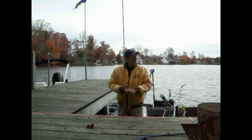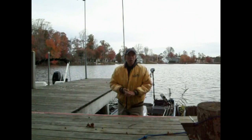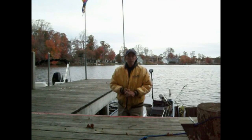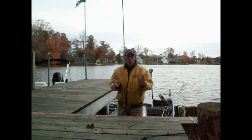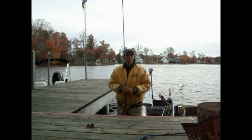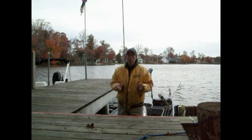I'm down here at the lake in lower Sussex County, Delaware. We're going to go out here and give it a try right now. It's been rough for the last few days. I haven't been able to go out because of the winds. We've got low temperatures, but that's not the problem. The problem is the 25 to 40 mile an hour winds. So I've got tired of just waiting for it to stop because it just apparently isn't going to. We're going to go out and give it a try here today and see what happens.